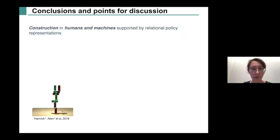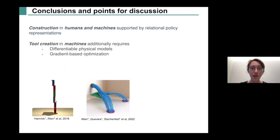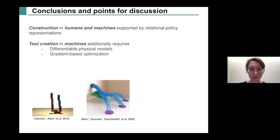So to wrap up, I presented a few different kinds of behavioral abstractions for humans and how they impact both human and machine physical reasoning. Relational abstractions over policies support things like construction capabilities, both in overall reward and in flexibility. These relational policies weren't enough for being able to support more complex tasks like tool creation. And that seemed to also require physics and fancier forms of gradient-based optimization.